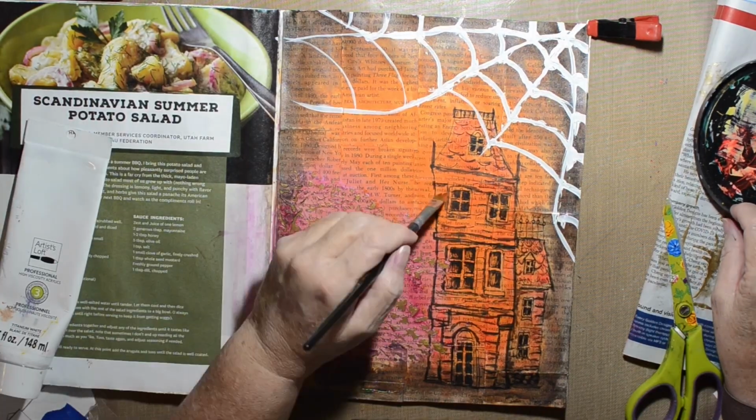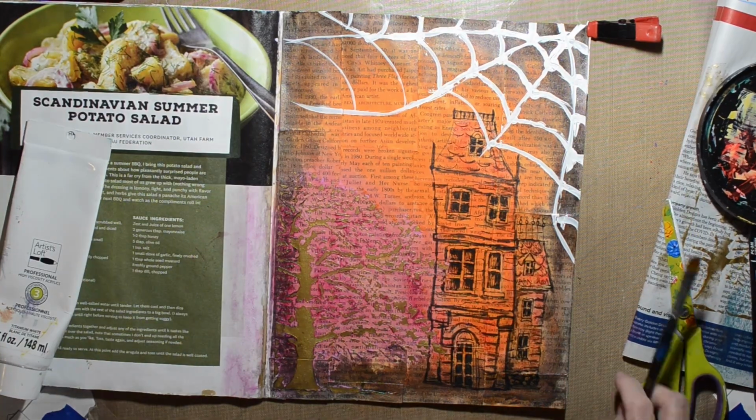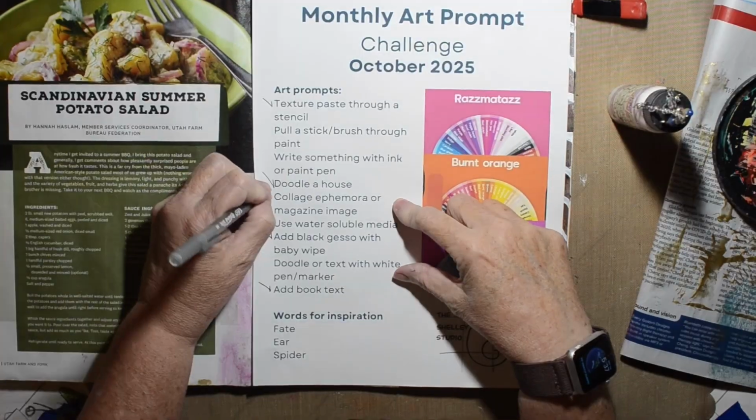Okay, now I feel like the house stands out. Just maybe a little bit more. Doesn't matter. I'm covering it up. I covered it up with the spider web a little bit. All right.